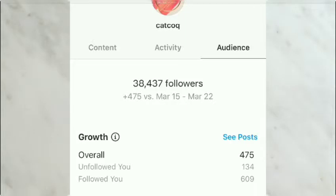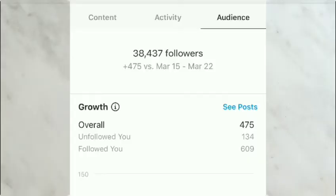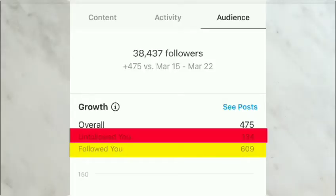There's a lot for you to explore in the Insights section, but the number one thing I look for is growth. Under the audience section, I want to see that my overall follower count is continuing to grow steadily. This means that I'm on track. Here, you can see how many additional users followed you and unfollowed you. And try not to take the unfollows personally, it's just part of the process.